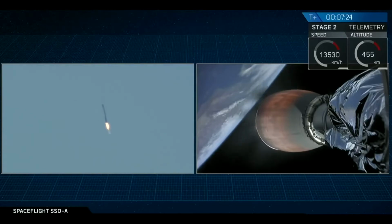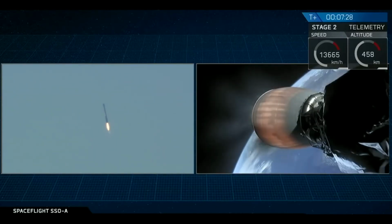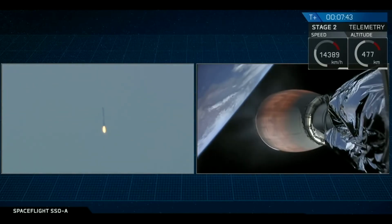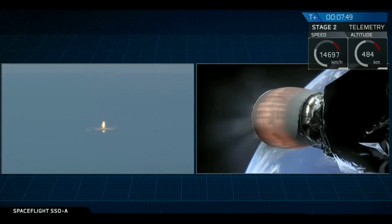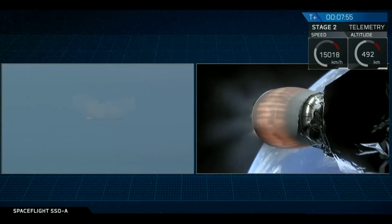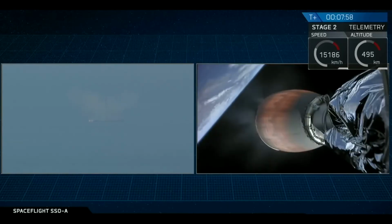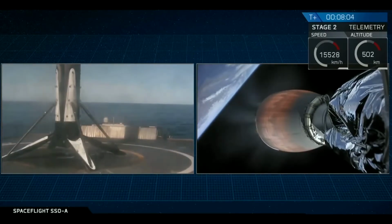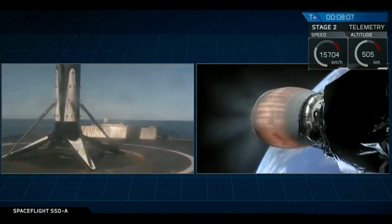So there we can see that final landing burn happening. We'll be looking for deployment of the landing legs here momentarily. From the crowd cheers here, Falcon 9 has touched down for the third time.